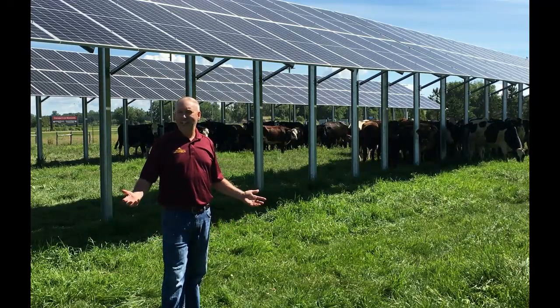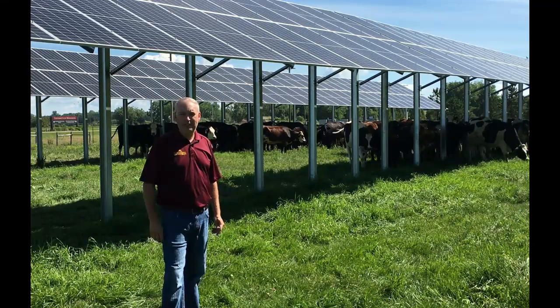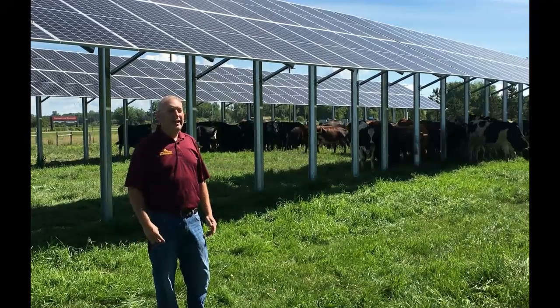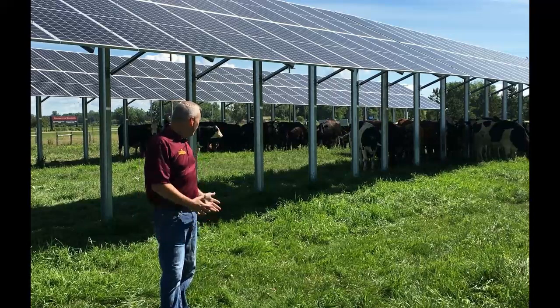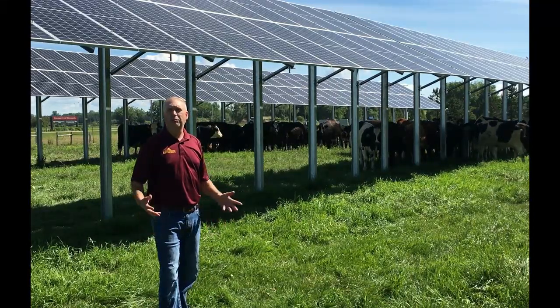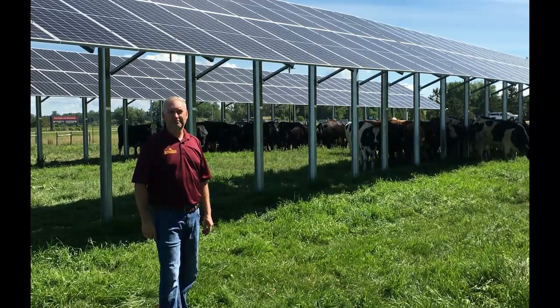And today we're standing in one of our pastures close to the University of Minnesota Morris campus. And we have about 80 dry cows and springing heifers. And it's a sunny day out today, and they're enjoying the shade underneath the solar panels, which was the purpose, so we can produce energy and use shade for our cows.